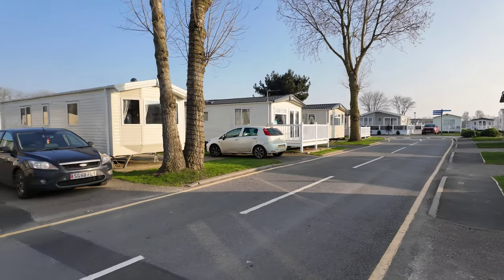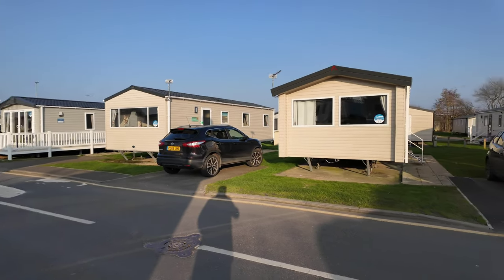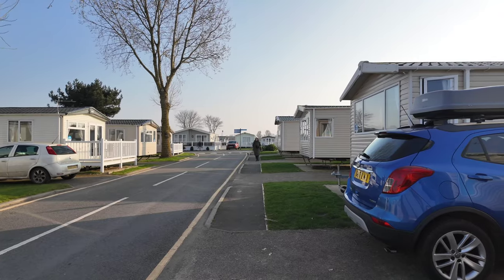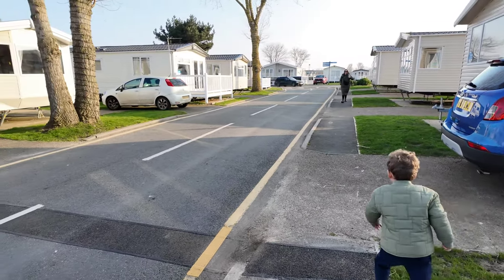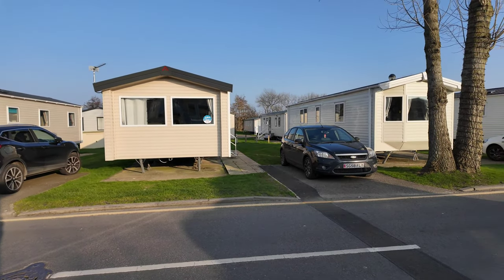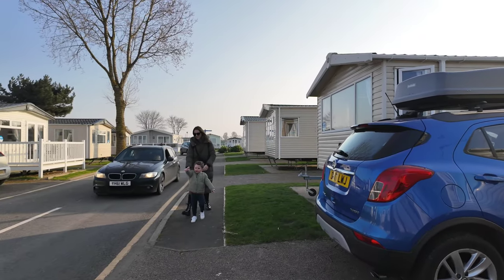So here we are. So we're just walking to the restaurant. So this is sort of what the site's like. Got little roads and all the caravans sort of lined against them. There's Mummy just catching us up. She had to go put the scooter away. It's this cheeky boy didn't want to ride it. So last year we stayed number 22 just here. And our caravan is literally just around the corner. So we're sort of in a similar spot to last time.